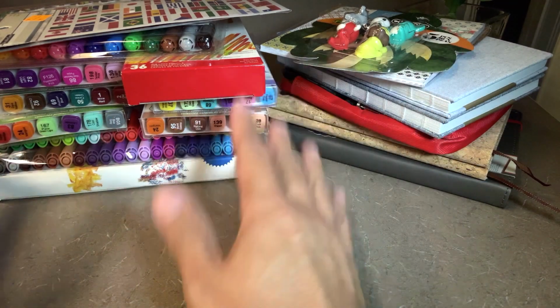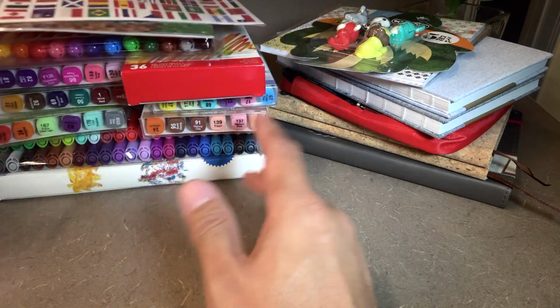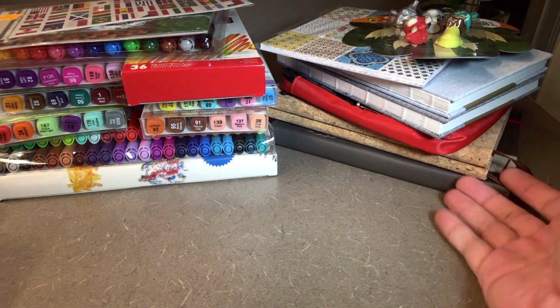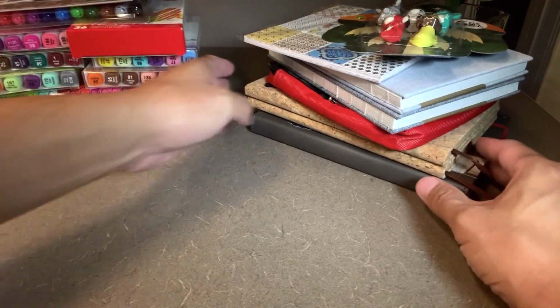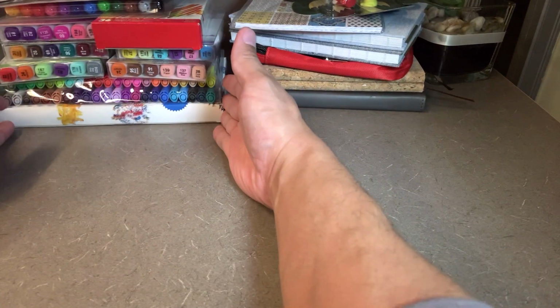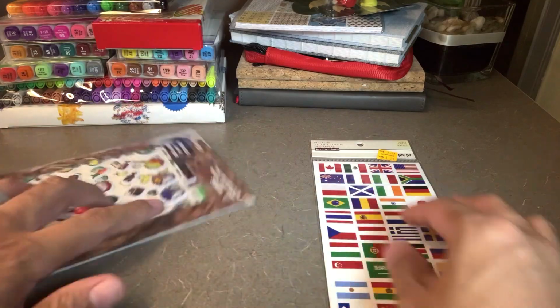So as you can see, we've got a variety of coloring and writing instruments, as well as some sticker stuff, cool erasers, paper stock, and then some journals. So I'm just going to push things aside here, and here we go. Maybe we'll start with the coloring stuff. Well, you know what? We'll just go down the pile. So here we go, some stickers.